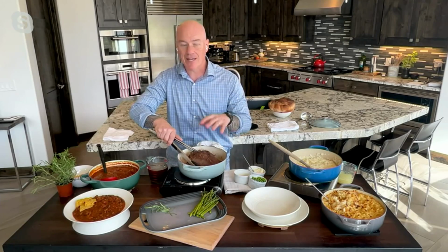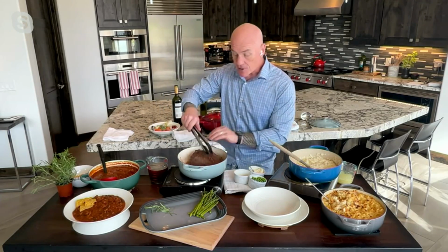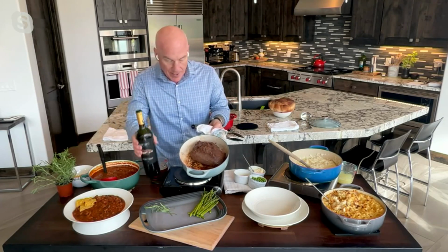And that's what you can only get from the heat distribution and retention that we have in cast iron. This is a one-pot dish, super easy, not a lot of mess, not a lot of cleanup, which is great. So I brown this off. And what I'm going to do, just so you can see this, I'm going to add my vegetables in a second. But do you see all those little brown bits underneath?